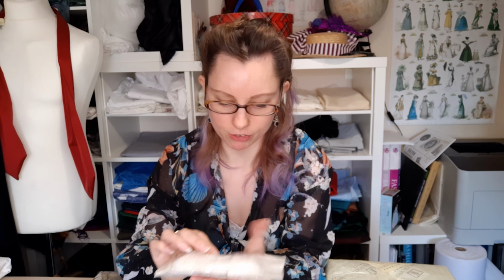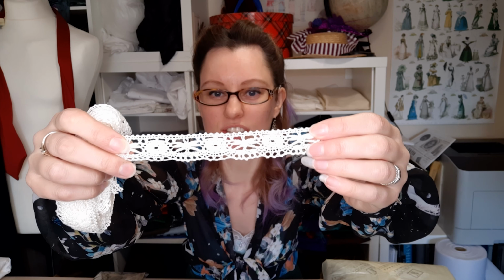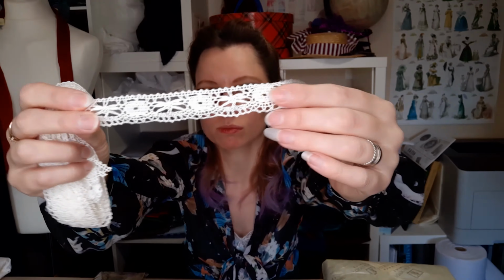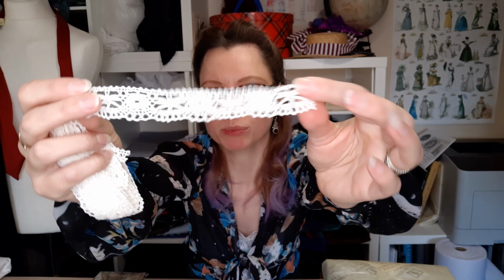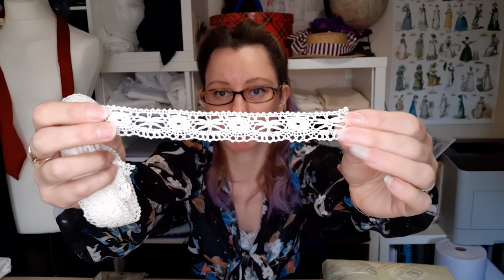So this is a narrow lace trimming. You see it's kind of a crochet lace trimming. I don't think it's cotton, it could be. It looks a bit shiny for cotton, so it might be a blend or a synthetic, but it was quite pretty, and I thought that's ideal for doing chemises and things like that, bloomers, that kind of thing.